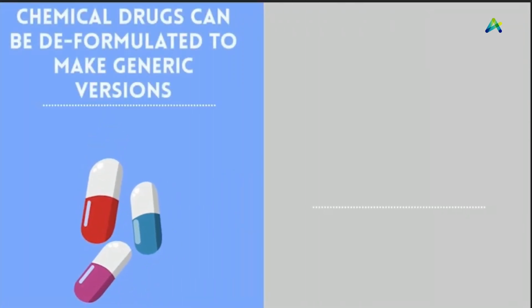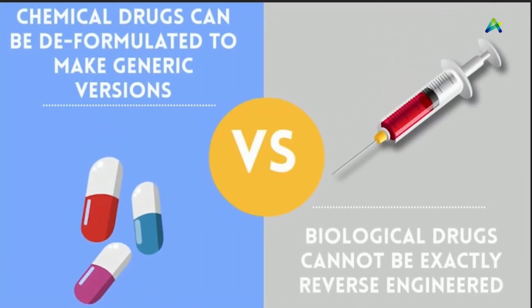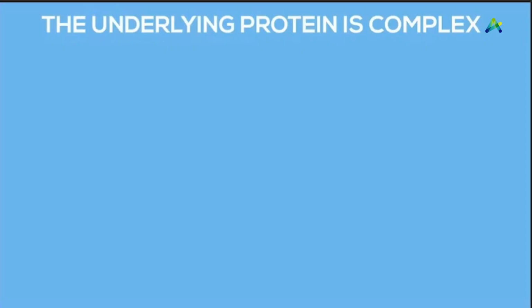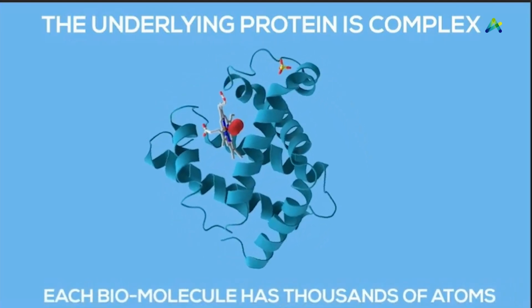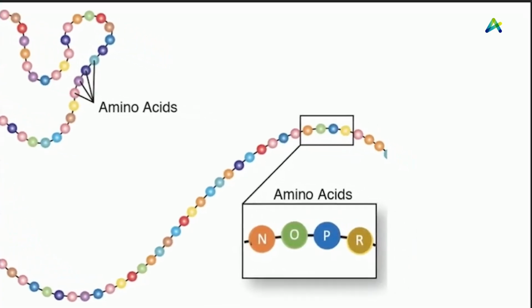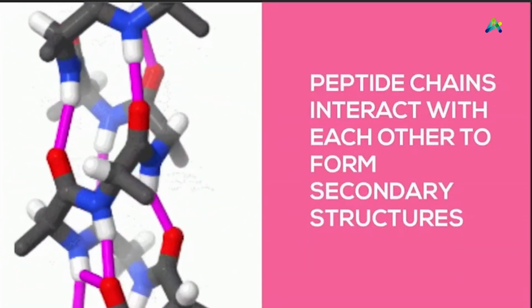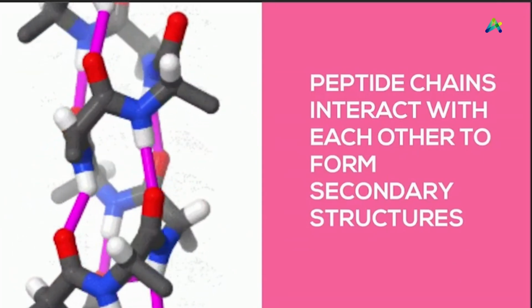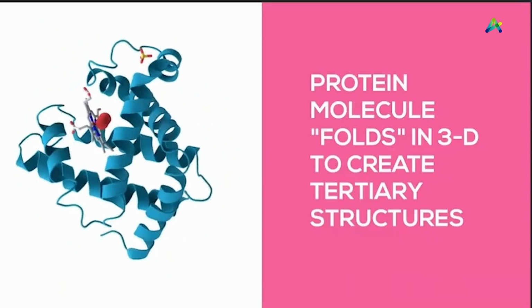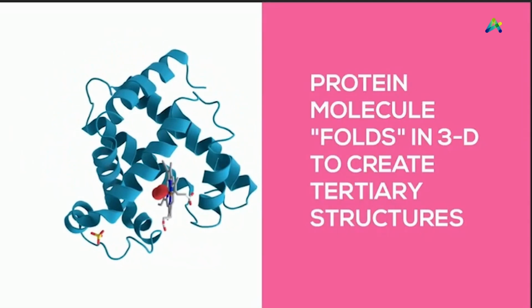Unlike chemical or small molecule drugs that can be exactly deformulated to make generic versions, it's not easy to reverse engineer a biologic drug. This is because the underlying biomolecule, usually a protein with thousands of atoms, is very complex. At its core, a protein is a unique sequence of amino acids forming peptide chains. This sequence is called the primary structure of the protein. These peptide chains then interact with each other in unpredictable ways, creating alpha helix and beta sheet secondary structures of the protein. And finally, the large protein molecule undergoes physical changes, or folding in 3 dimensions in even more unpredictable ways, to create tertiary structures.